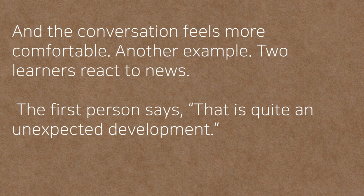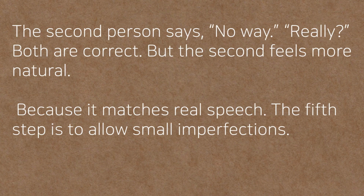Another example. Two learners react to news. The first person says, "That is quite an unexpected development." The second person says, "No way. Really?" Both are correct, but the second feels more natural because it matches real speech.